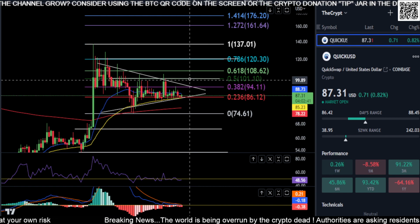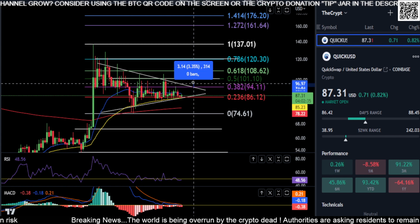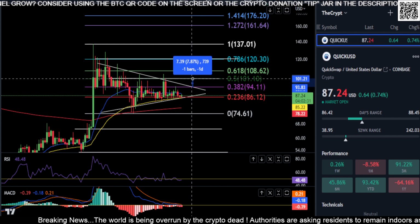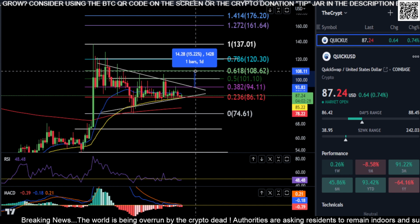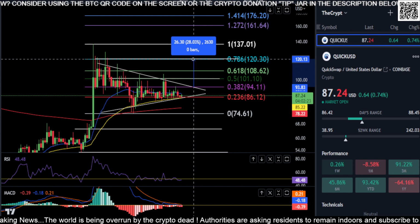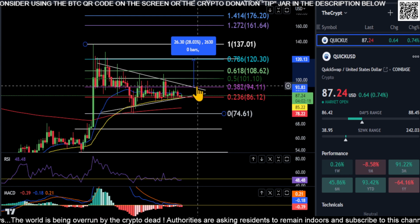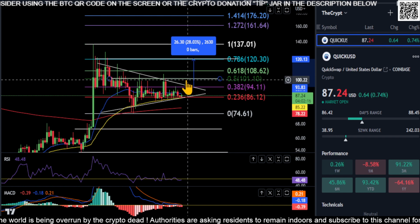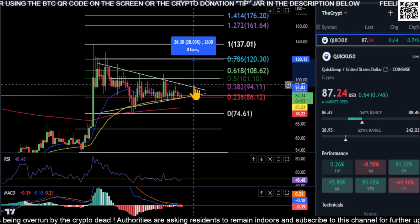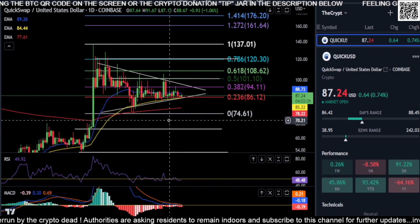If you do come back down here and you're waiting for that confirmation to get in at about this 94 level, and you do get in there, then you're looking at your 0.5 at about a 7 to 8% move to 101, and then 108 at your 618 for about a 16% move, and then 120 at your 786 for about a 28% move. So just giving you that perspective of the different percentage levels depending on where you get in at. Like I said, if you want to play it safe and be patient, wait for that confirmation. Don't just FOMO in just because it breaks out. Not financial advice, of course.